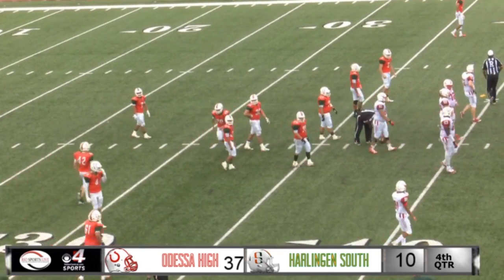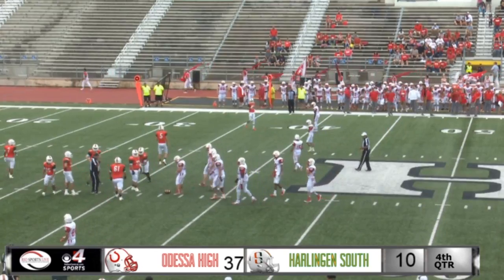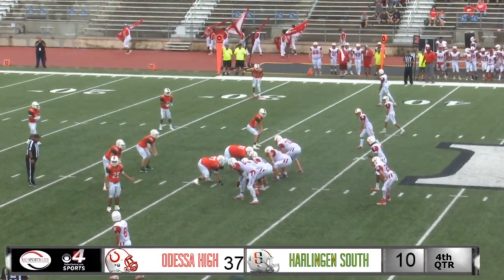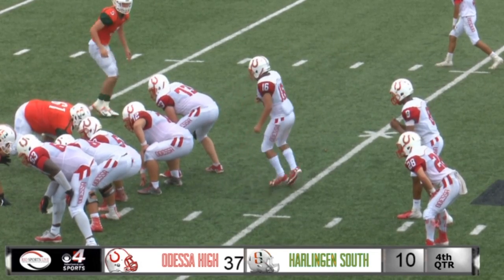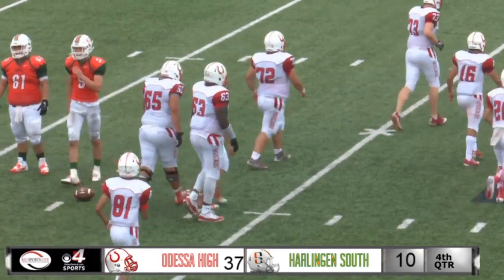And I tell you what, if we could calculate all of the yards that has been charged towards Odessa in this drive, it'd be impressive. I think we're getting close to the 75-yard mark or so. But either way, they've moved the ball nonetheless and taken time off the clock. Here we go. Gonzales now, shotgun formation. He's ready. And we have a timeout, I believe, Harlingen South.